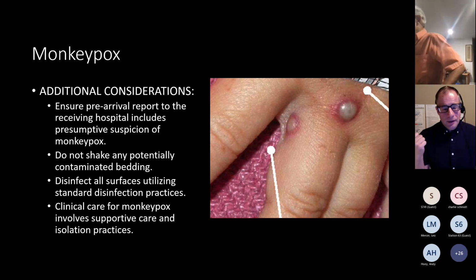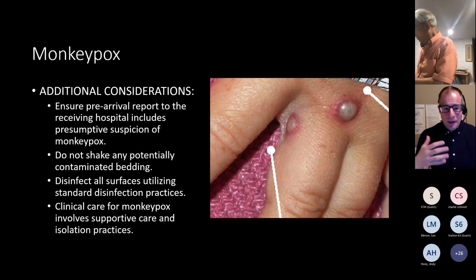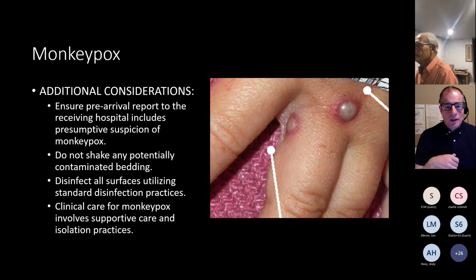So my takeaways would be use a gown, take contact precautions if you've got someone who has a viral syndrome, and then keep in mind that what is specifically concerning for monkeypox is the viral syndrome, and then 2 days later you start getting a pox-like rash. So it doesn't mean that everyone with a rash is ruled out for monkeypox. It's this very specific viral prodrome and then a pox-like rash. So hopefully that can limit the concern around the monkeypox.